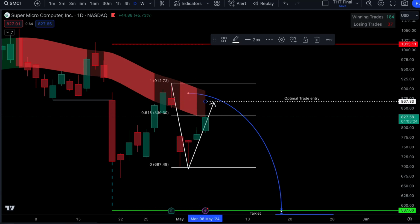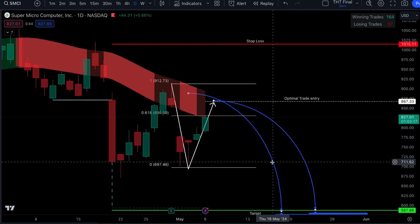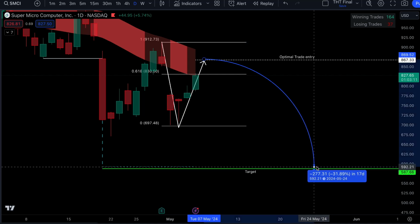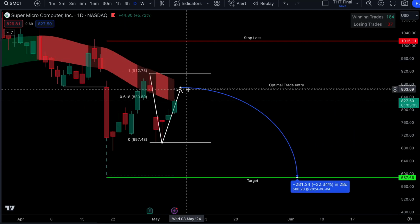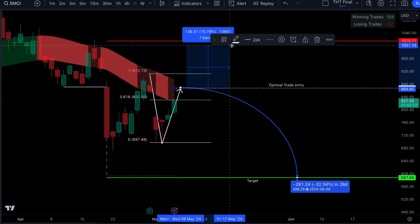From that point, I will be looking to short shares and I will be looking to take my profit down at a lower low of $600. That would give us a potential return of about 32% short in somewhere, I wouldn't say 16 days, realistically probably about 29 days. At this point as well, our stop loss is now going to be placed at taking out a higher high of about $1,000, which is a loss of 15%.